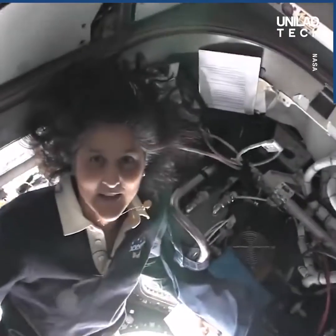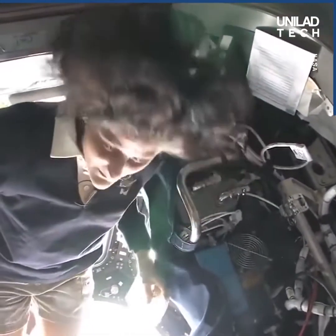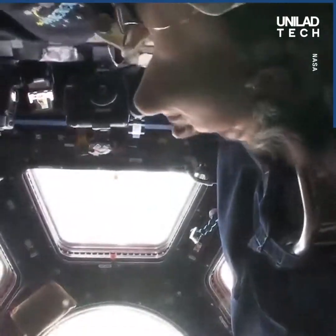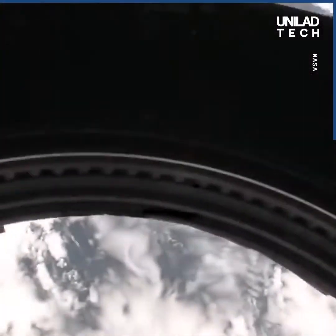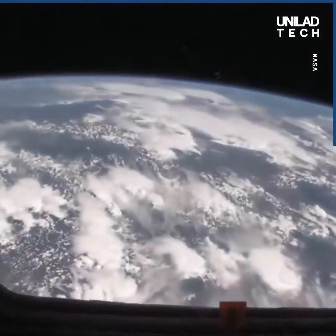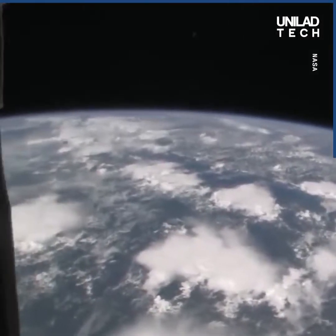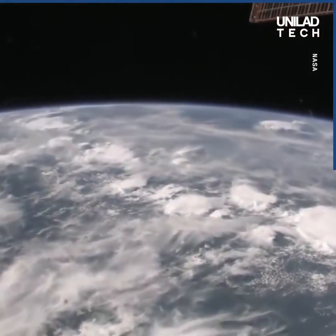I think some questions I had were about what you do in your free time. You can't help but want to just come to the cupola and look outside as much as you can. After being here for a little while, you can sort of figure it out. You can tell different cloud types over different continents. You can tell different soil types over different continents. There we go. So right now we are right over Africa. It's a little bit cloudy, as you can tell.